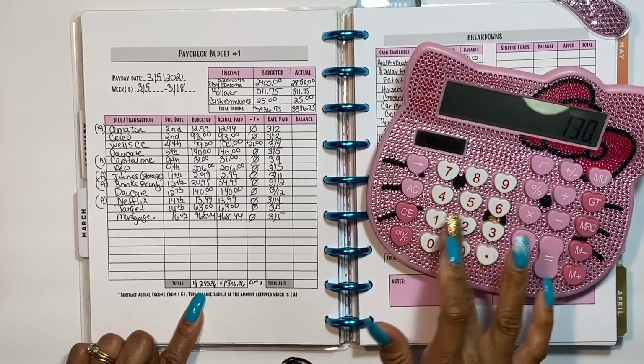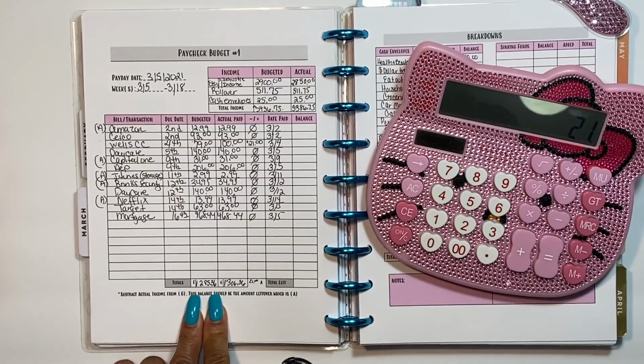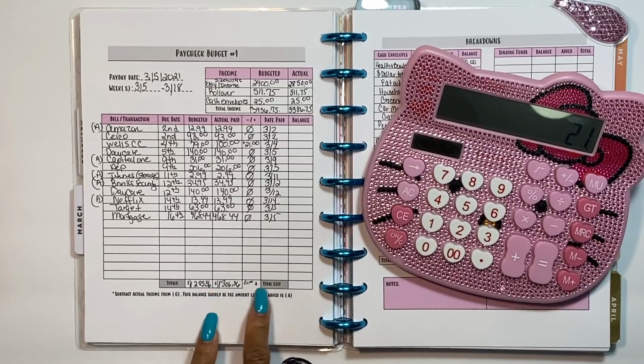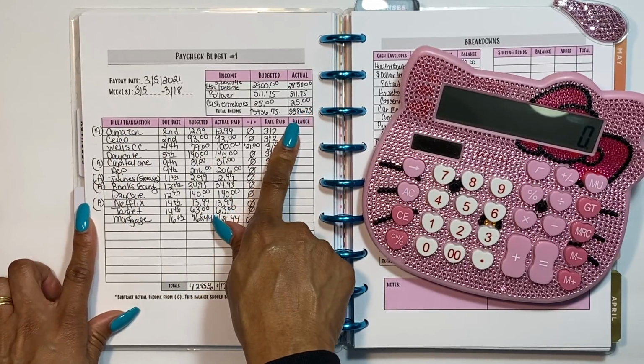So let me just see. This is how I can check to make sure. 536. Yep, $21 difference. So make sure I got all my numbers correct. All right, so that's the $21 difference. All right, so let's go ahead and subtract from our checking account balance that we have.